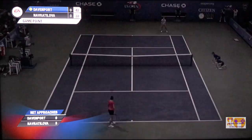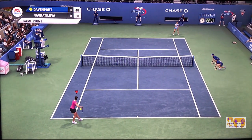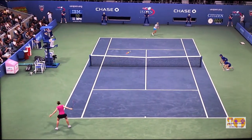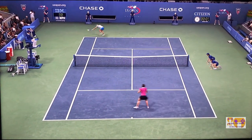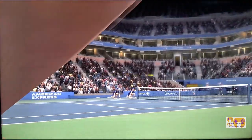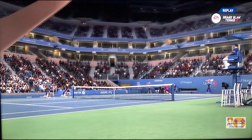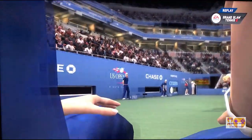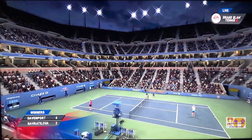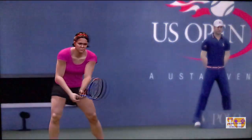Souvenir for somebody back in row 25. They can certainly hit it effectively. And we're off again.